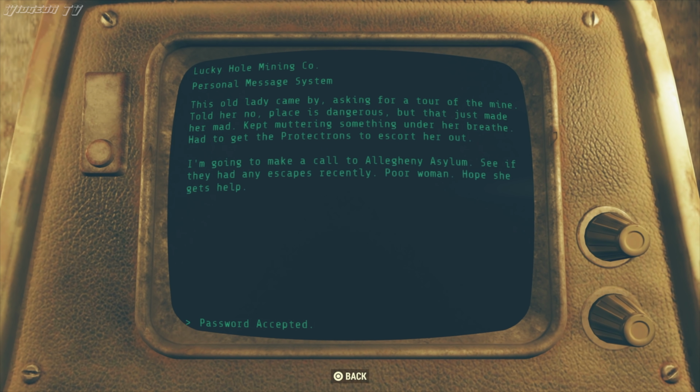Strange woman. This old lady came by asking for a tour of the mine, told her no, place is dangerous, but that just made her mad, kept muttering something under her breath, had to get the Protectrons to escort her out. I'm going to make a call to the Allegheny Asylum, see if they had any escapes recently. Poor woman, hope she gets help.